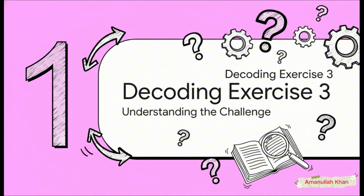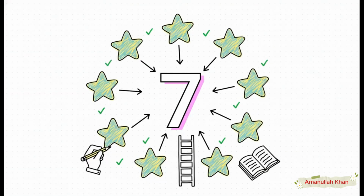Okay, first things first, let's really get to the heart of this thing. What exactly is Exercise 3, and what's the challenge here? It all comes down to this number, 7. This exercise is worth 7 valuable marks. And you know what the best part is? They are so achievable if you just know the strategy. Honestly, these are marks you just can't afford to leave behind.